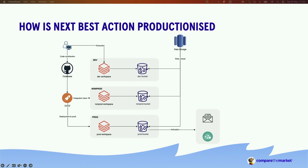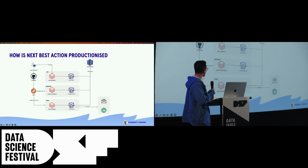So any project begins its life in the development workspace, where data scientists use data that they pull from our data source in order to experiment, develop models, or perhaps improve an existing model. After the model has been defined and the code has been written, it is then integrated within our code base on GitHub with the help of machine learning engineers, of which I'm one.